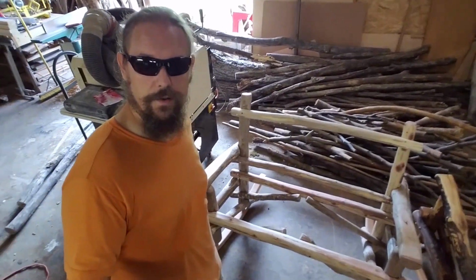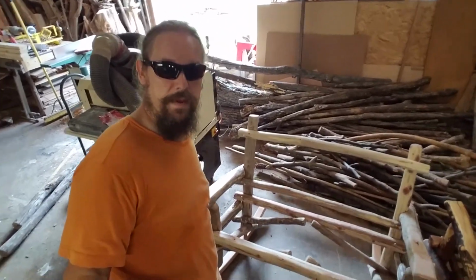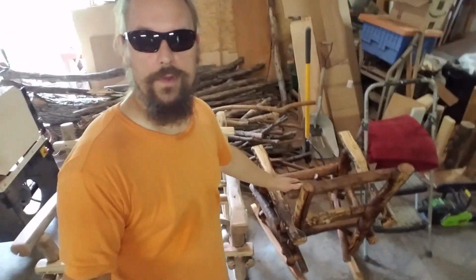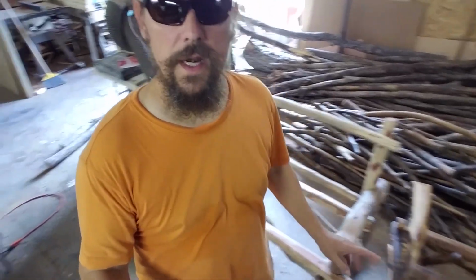A couple of words of warning. Don't overinflate these. I think they only recommend like 5 to 9 pounds of pressure, that's it. So if you overinflate them, they'll pop on you, which is a real shame because they're a pain in the neck to fix. And the other thing is when you first start working with these, wear gloves because these guys will sand your skin right off.